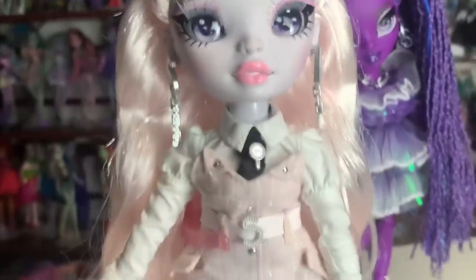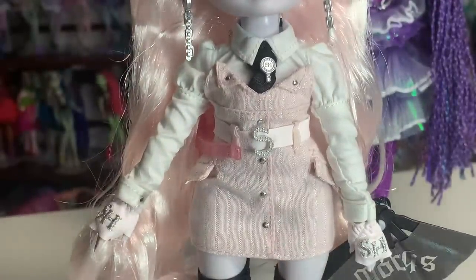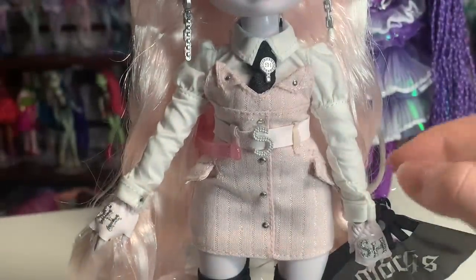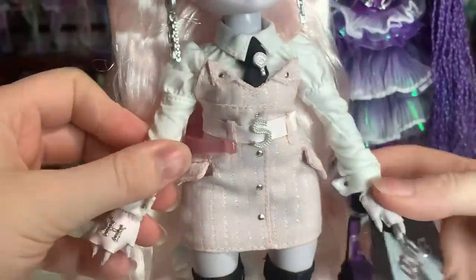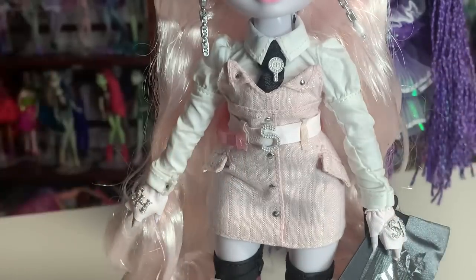And then, okay, look at this. I am so grateful we're getting so many white formal dress tops, by the way. I love them. This one might beat Cheryl's for me as my favorite because, oh my god. We will be taking the dress off to look at it more closely, but this is what it looks like with the dress.